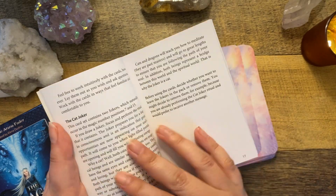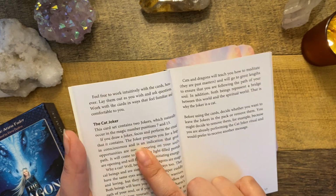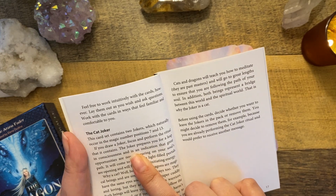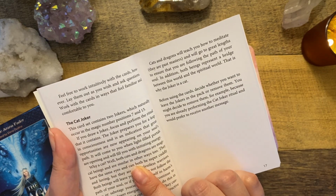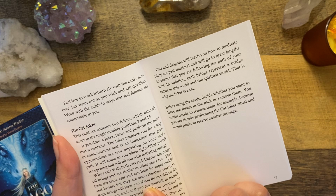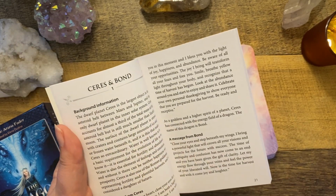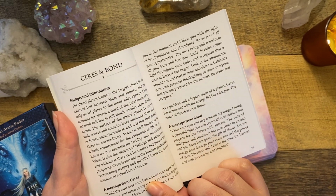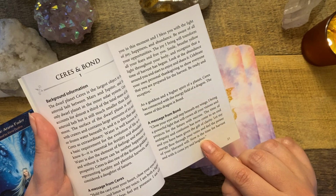How to use the cards. The cat joker, so we explain that. If you draw a joker, focus and perform the ritual that it contains. That's why a cat. Both cats and dragons are magical beings and are similar in other ways too. Okay, interesting. And then we go into the cards. We have background information, a message from, I guess, the dragon rider, a message from the dragon.